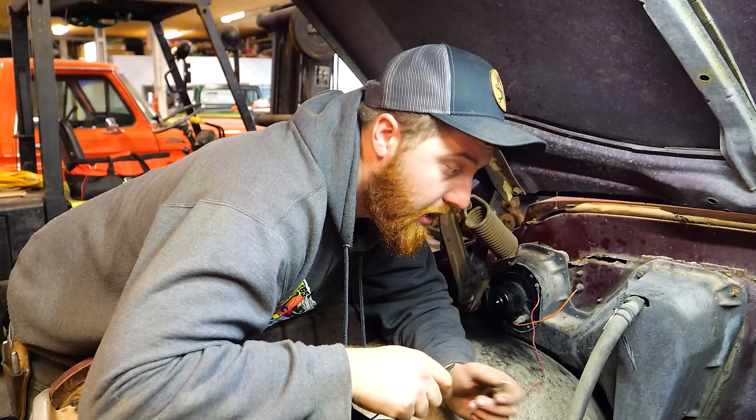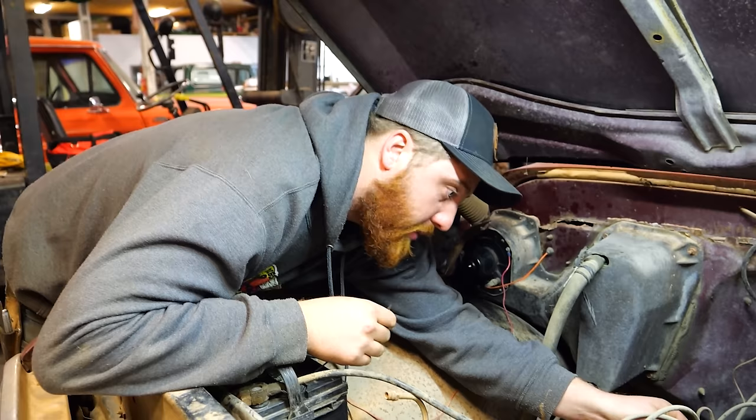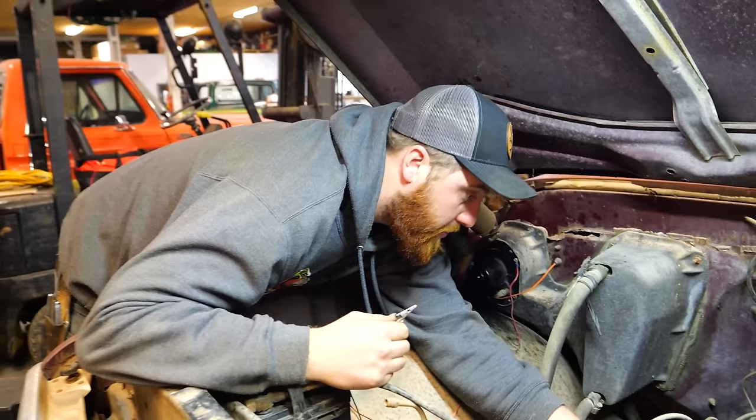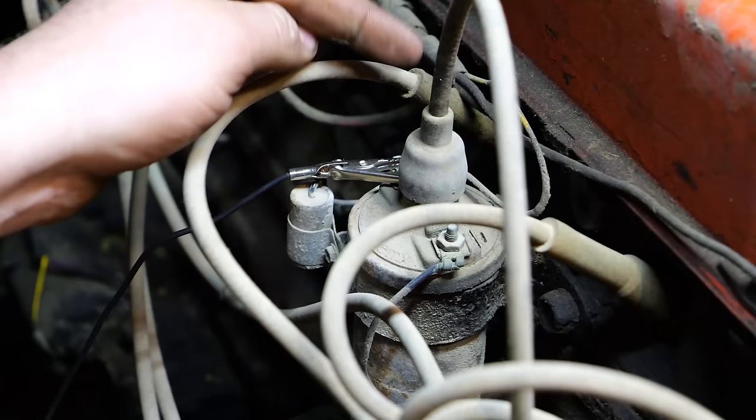So, we've already got this to spin, whether that be from the key or from jumping the starter, just like I did. Our next step is to supply the coil with 12 volts to the positive side, or make sure it is supplied from the key if you're lucky enough to have one. So, I'm going to plug this in right here. On the positive side, you'll see this one's marked negative, and it goes to the distributor. This one will go to a power source. And I'm going to take this one and hook it to the positive side of the battery.